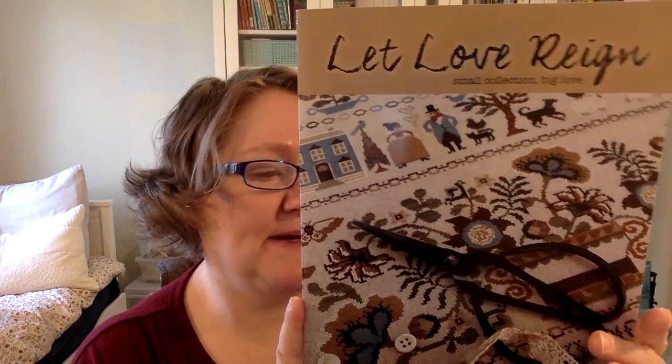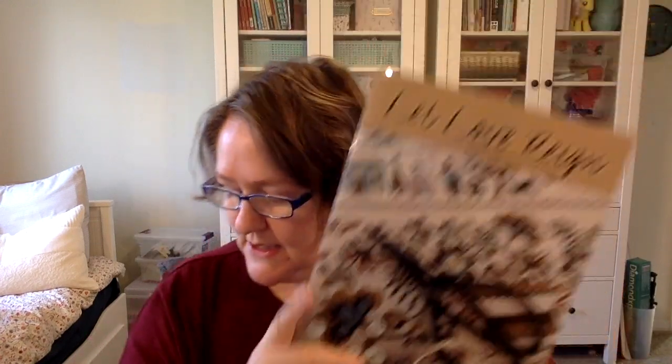My dad used to sing that song to me all the time as a little girl. So I definitely want to stitch that. And I think those are the three patterns in this book. So really, really nice book. It'd be a great Christmas gift for somebody if you're looking for Christmas gifts, called Let Love Rain by Teresa Kogut. So that will be a new start this month.